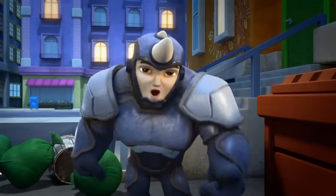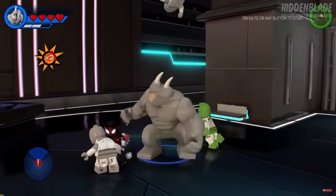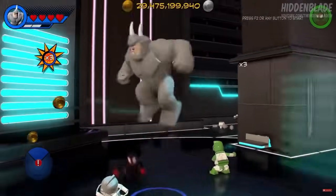Oh, the Rhino's a Spider-Man villain? Is he though? Oh, okay, the Rhino's Russian, right? The Rhino's Russian. I am the Rhino! Is he though? Okay, the Rhino, he's like the Scorpion. He's stuck in his suit. Well, Scorpion wasn't really stuck in his suit, and the Rhino, is he though?